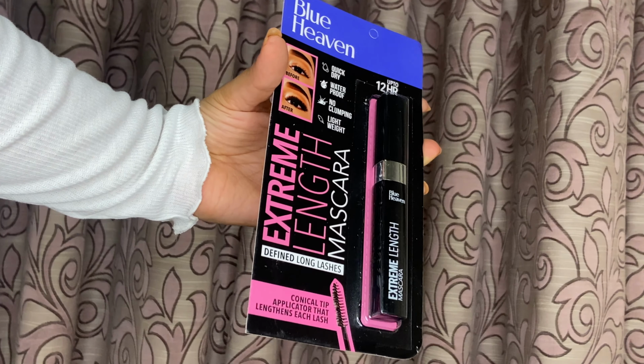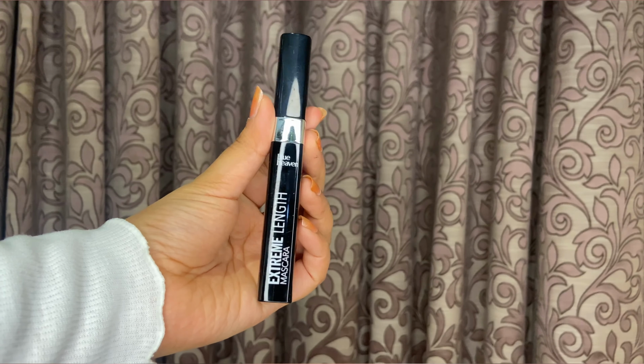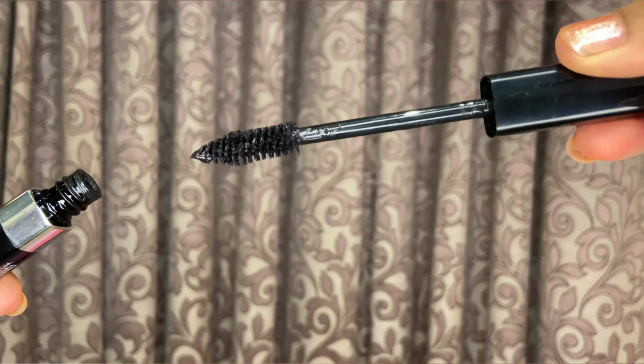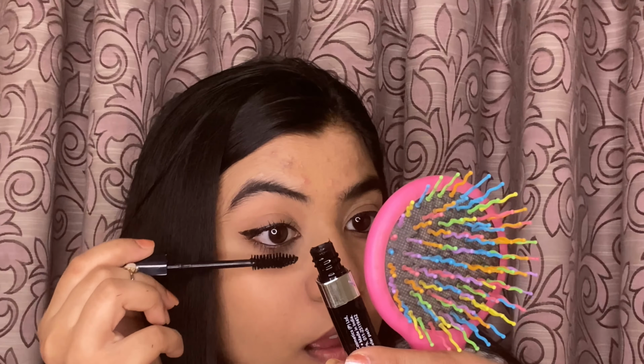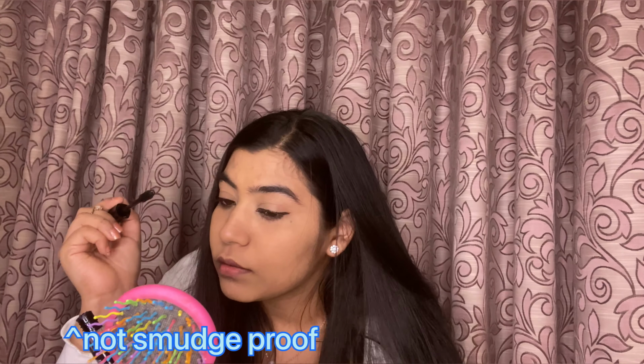Okay, so the next step is mascara. So it's their extra length mascara. This is how the wand looks like. Okay, so this is with mascara, this is without mascara. Such a huge difference. And I love the fact that it separates my lashes and it gives a very fuller look. Done.